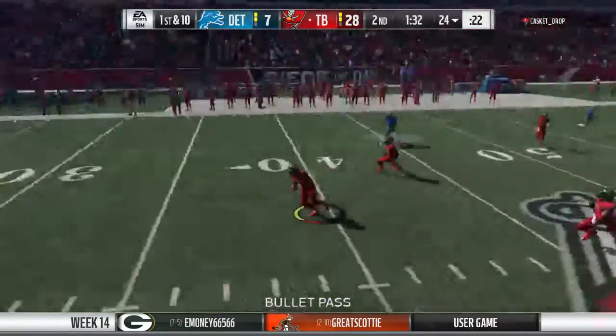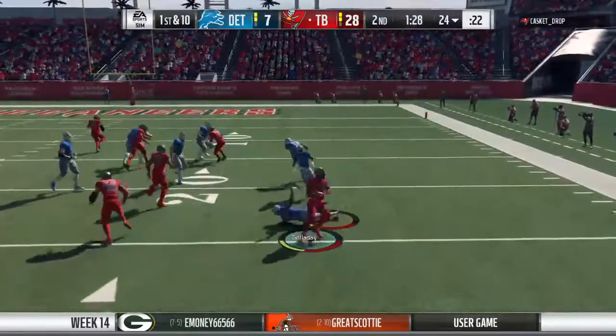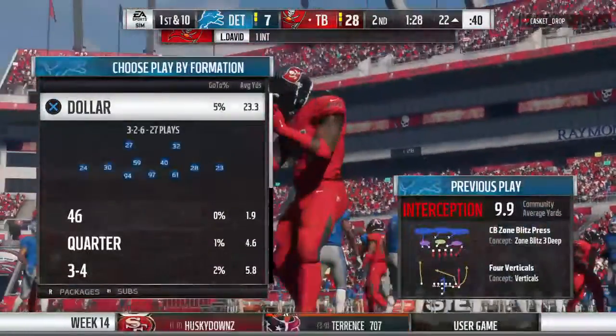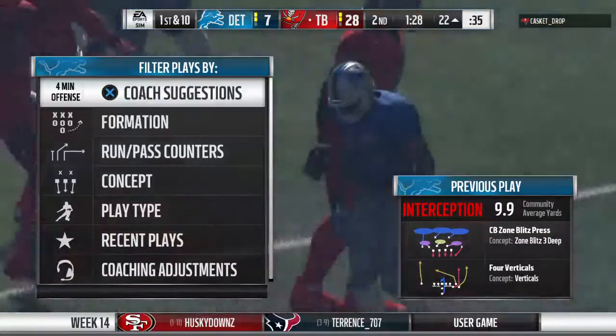He said, but you... And for the 3rd time here in this half, it's intercepted. Picked up by Levante David. And this one will be brought back to the 22. Well, that's 3 picks he's now thrown in this game.